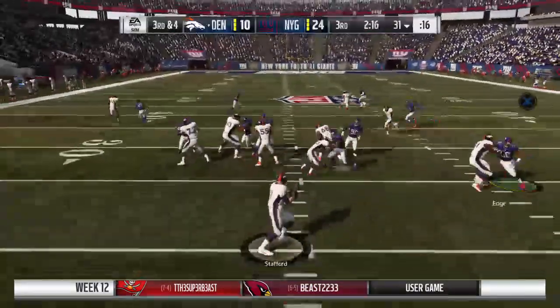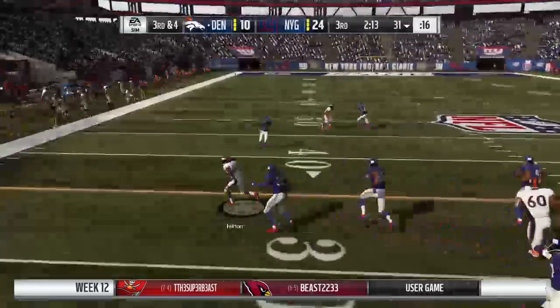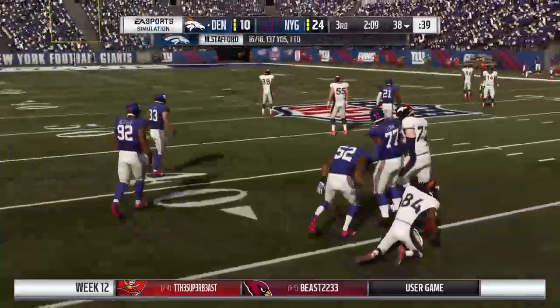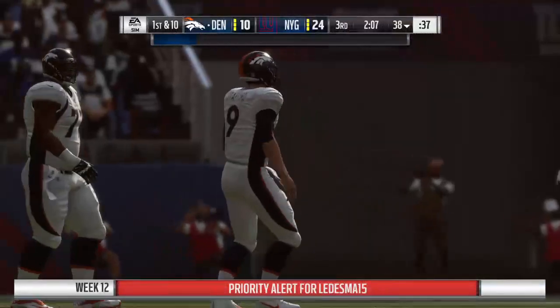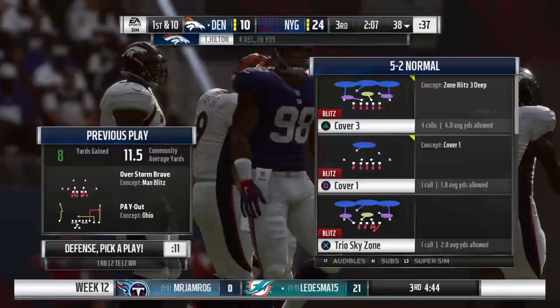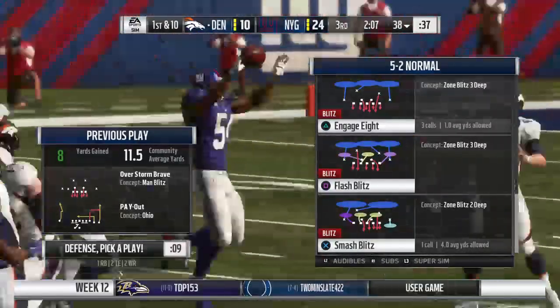They'll fake it. Now Stafford. He's got it to Hilton. And he's going to have the first down at about the 38. He had their lone TD earlier. Now he's got a first down. And that one was a lot of fun right there because that was the game within the game.